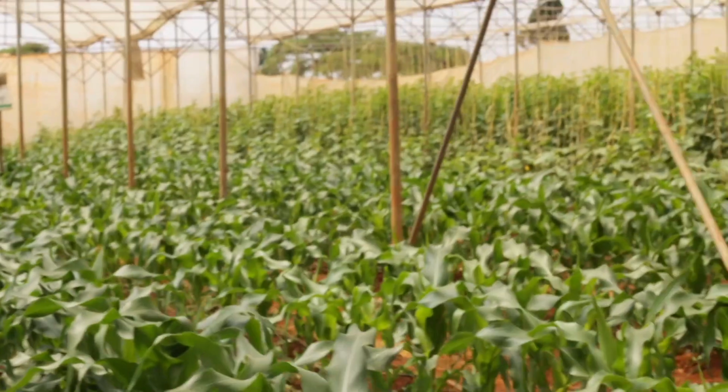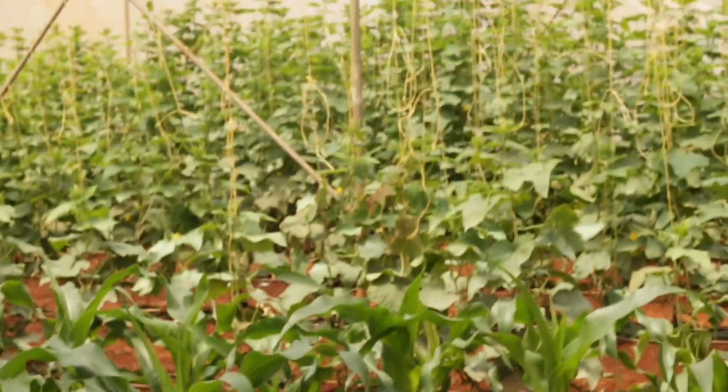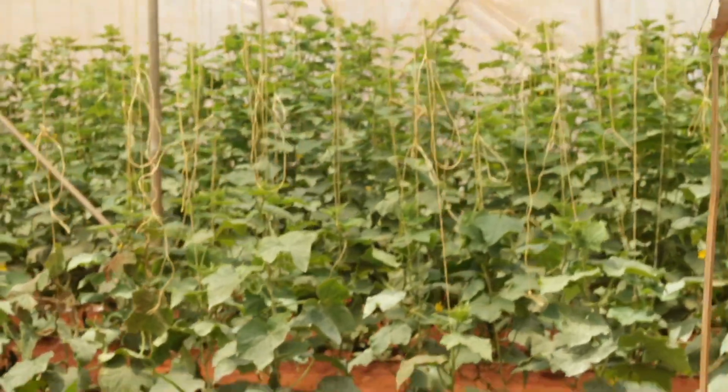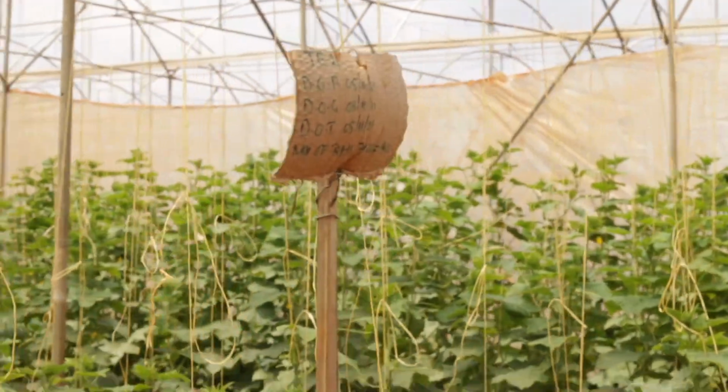So you just do drip irrigation? We just do drip irrigation, yes. Okay. What is the advantage of doing drip irrigation? It's easier to irrigate and there is less water loss.